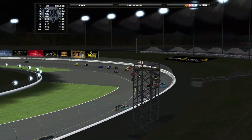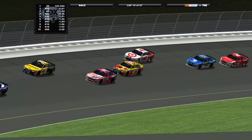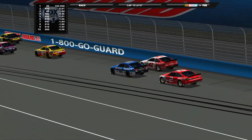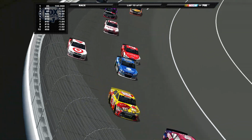Oh, I'd like to mention this. Last season's Kansas race did not even see a glimpse of strategy. Here comes the 88 to the inside of the 42. And the last race here in the Chase, there was a lot of strategy involved.